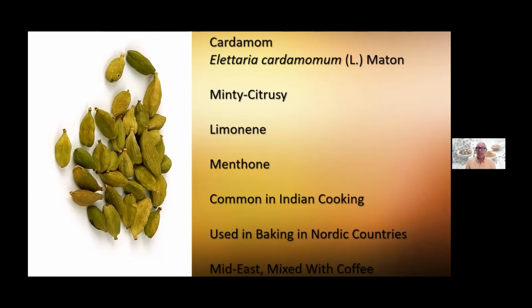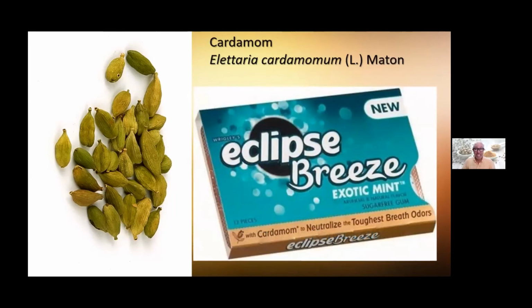And this is one that in the Middle East you can find in your coffee, your cardamom coffee. You can actually find tins of coffee with cardamom in if you look closely. And if you look really closely, you can find cardamom in your chewing gum, with the idea that the cardamom has the ability to neutralize the toughest breath odors. So there's a medicinal application that you can test yourself.